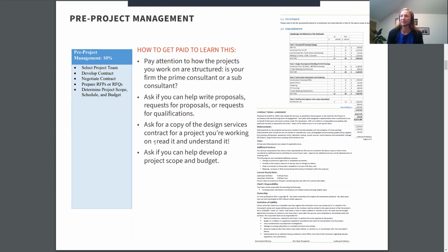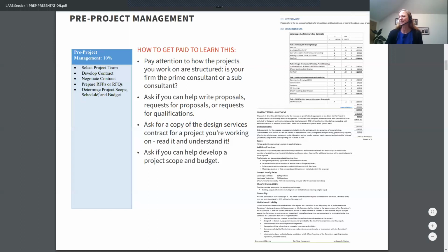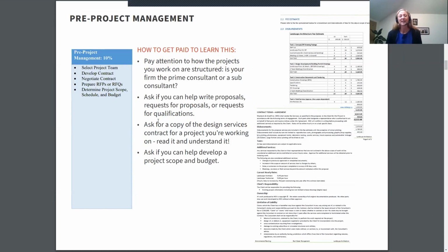If you happen to be freelancing and running your own firm, putting in proposals and working directly with clients, maybe you're a little more familiar with this. This is some of the stuff I found the hardest, the project management side of things, because I didn't get that many opportunities to do project management at work.